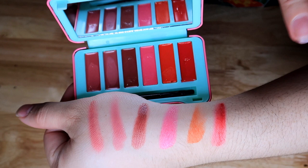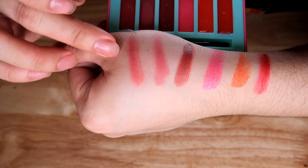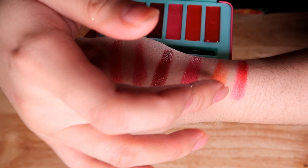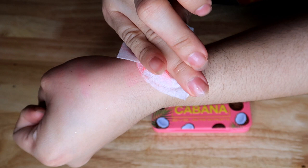So guys, ito glossy siya, itong red glossy, itong pink glossy din, at itong medyo dark brown glossy din siya. Saka itong last color din glossy din siya, pero itong sa gitna, itong orange pati ito, hindi siya masyadong glossy, medyo matte siya actually. So I think mas tatagal itong orange pati itong isa. Nag-iiwan din siya ng onting tint.